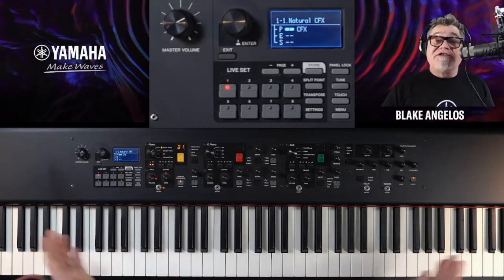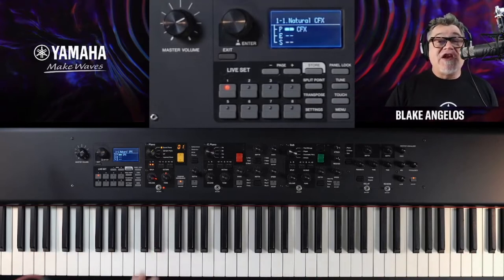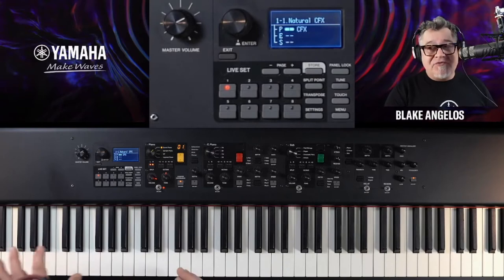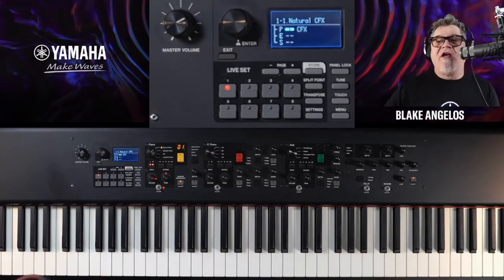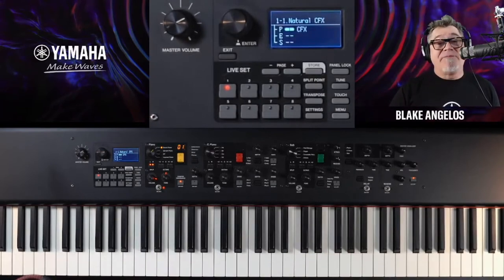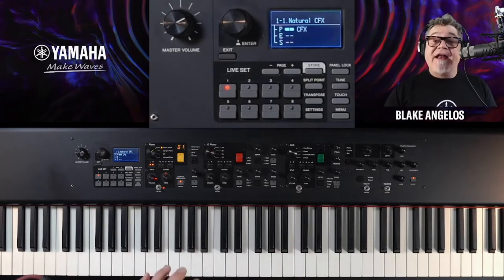The CP88 that you see right here features an 88 key natural wood graded hammer action. This means that the keys in the lower register feel slightly heavier, and as you move up the keyboard, they get lighter. This simulates the different hammer sizes on a grand piano action. The key tops are also very cool. They are synthetic ebony and ivory.